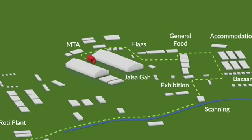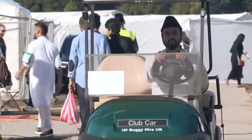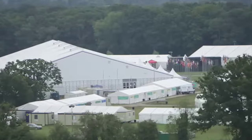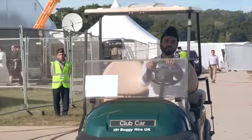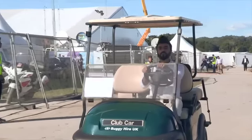Last but not least, the Jalsa Gah. This is the Jalsa Gah, the beating heart, the pulse of this Jalsa Salana. This is the place where Hazrat Amir al-Mu'mineen Ayyadullah Ta'ala bin Aziz delivers his speeches, which are broadcast throughout the world, across the globe, through MTA International.